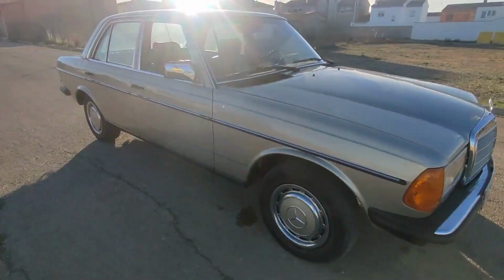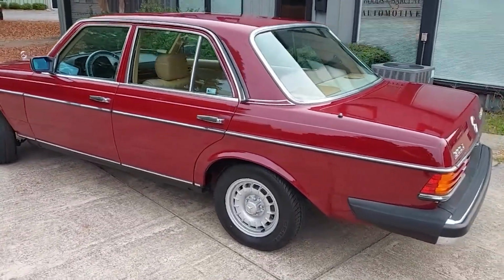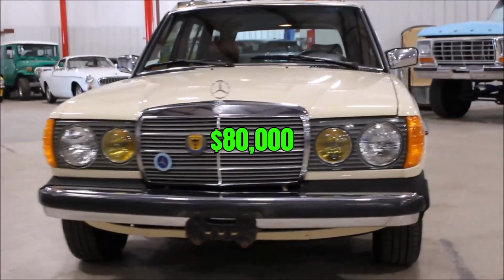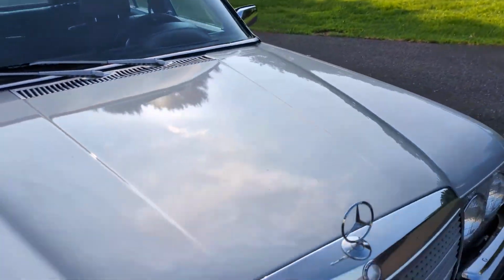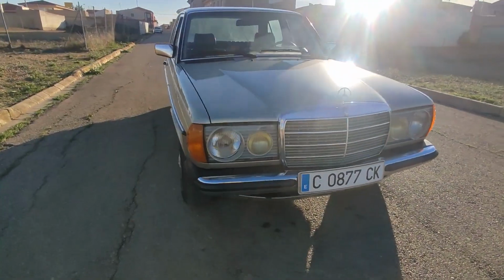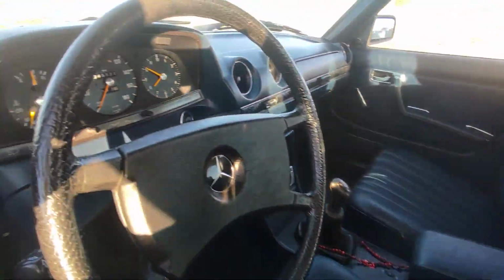These weren't cheap cars when new. A 1982 300D turbo diesel cost around $25,000, equivalent to about $80,000 today. But buyers understood they were purchasing a vehicle for life. The paint was multiple layers deep. The doors closed with a vault-like thunk. The suspension bushings were over-engineered. Even the wiring harnesses were built to last decades.